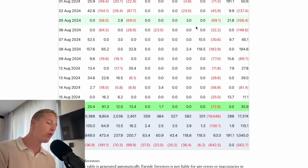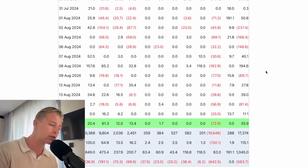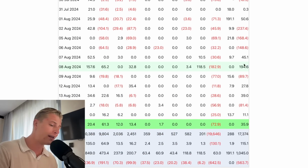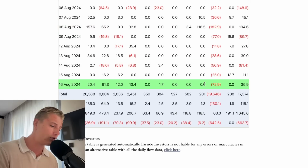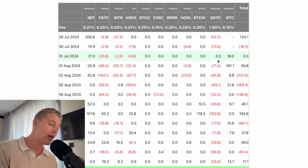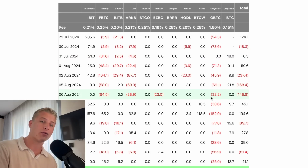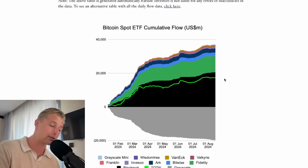Further on, we can currently see that actually yesterday we saw some more inflows on the spot Bitcoin ETF, only $35 million, not anything big here. And yes, Grayscale is still seeing outflows yesterday, about $72 million. So the more outflows Grayscale is going to get, eventually those outflows are going to run out, and whenever that is done, that is of course going to be the point where we're going to be seeing even less sell pressure in the spot Bitcoin ETF here.